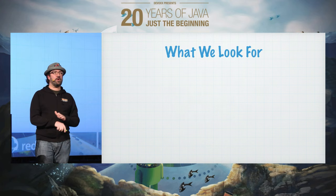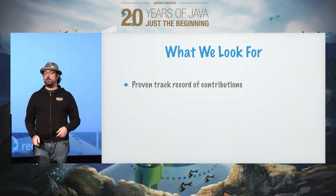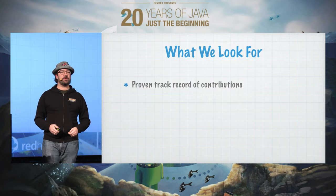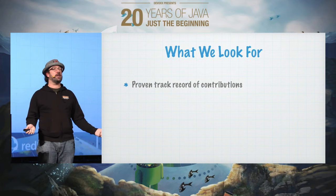So on the JRuby project, what we look for in adding a committer, adding a new contributor, is a proven track record of contributions. And this can be over a short period of time if it's someone that we really like working with and they're doing great work. Some of our committers have been out there doing patches for a year or more.